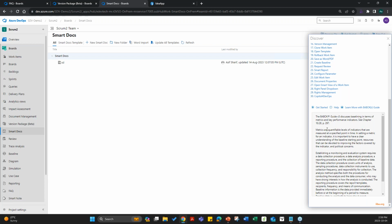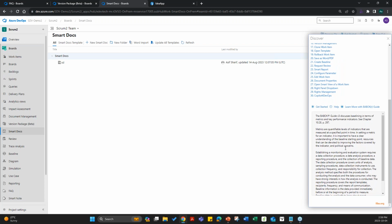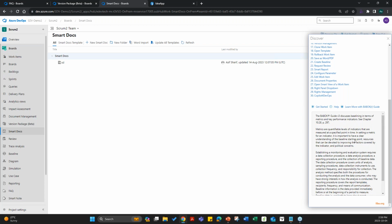Next up, does this map to IIBA? That's a very interesting question. Asif, go ahead. Yeah, so one of the things we did was we worked with IIBA a couple of years ago and mapped the functionality of modern requirements with the BABOK. And so when you go to different modules like smart docs or diagramming or traceability or whatever, you'll see there's a discover option. At the bottom of the discover option, there is this snippet that maps the IIBA's BABOK guide to that functionality.